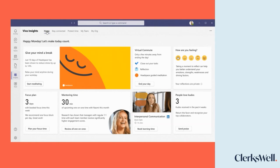Next up is insights. 30% of workers reported an increased burnout throughout the pandemic. Insights provides data-driven, privacy-protected insights and recommendations to improve productivity and well-being. Insights aims to counteract this increased level of burnout by assigning focus time, protecting innovation periods, providing virtual commutes, headspace check-ins, and forefronting progress data to prevent that burnout from happening.